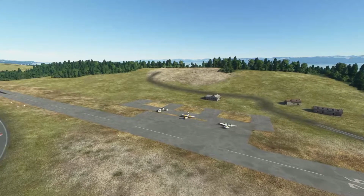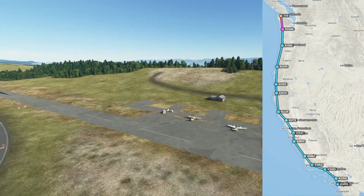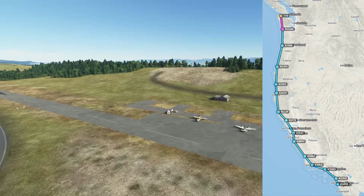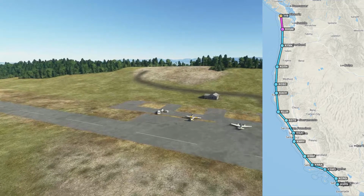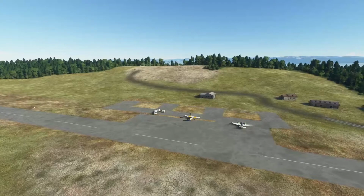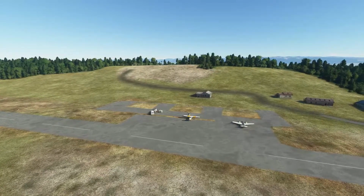We are kicking off our U.S. West Coast tour today, starting in the northwestern corner of Washington and flying the coastline all the way down to the southwestern corner of California, below San Diego. But today, we are starting at the top. Let's jump over to SkyVector and take a look at our route today.